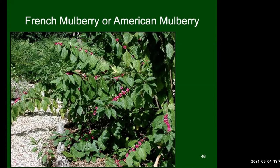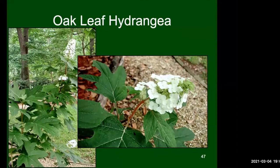The oak leaf hydrangea, the queen of the shade garden. Does it look good in the understory? Absolutely. Look at it underneath this tree. It has a white bloom that will turn to pink, then rose, and then dry to a parchment texture. And then you'll be able to use it in an arrangement in your house, maybe.